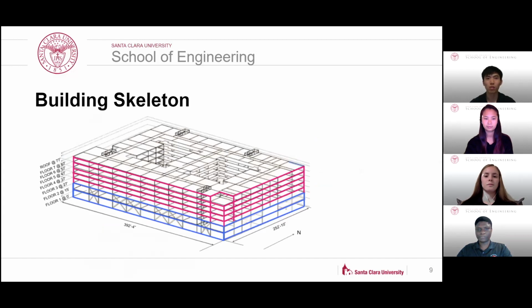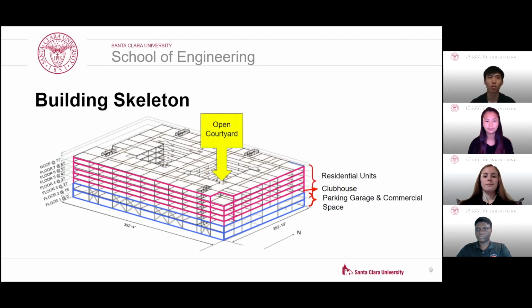Based on the architectural drawings that were provided by the architects, Studio TSquare, Santa Clara University, and the stakeholders of this project, the entire skeleton of this building was determined to be 7 stories high. The key elements of this development consist of a parking garage on the first 2 floors, commercial space, which is only on the 1st floor, a clubhouse, which is only accessible on the 3rd floor but is 2 stories tall, residential units on the 2nd to the 7th floor, and a unique aspect of having an open courtyard beginning on the 3rd floor.